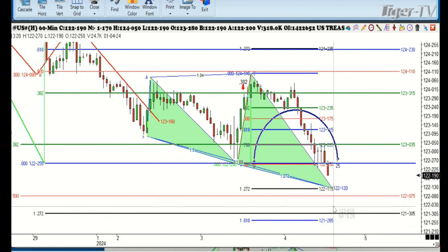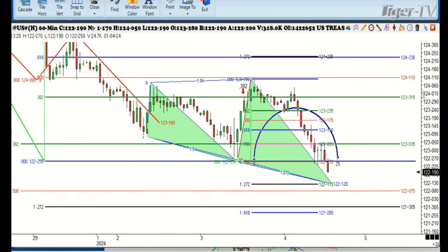So watch it. Now, there's two areas to be watching for profit objective, okay? The first one, of course, is right here. That's the 1.27 expansion. That comes in at 112.10. We're at 112.19 right now. And then we have the big daddy rabbit down here, the big 1.618 one, which is a really important one. They're all important, but this is super important, because if this one doesn't hold, Treasury bonds are in big trouble. Anyway, that comes in at 121.26.